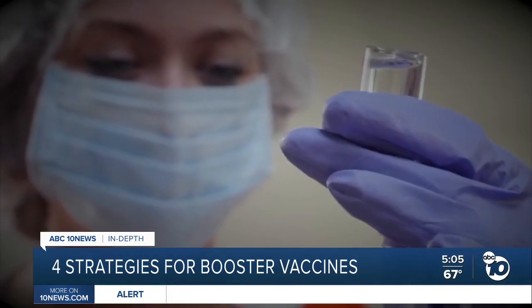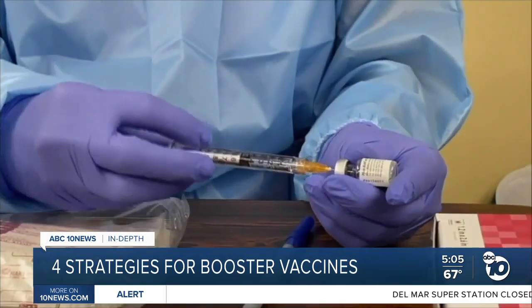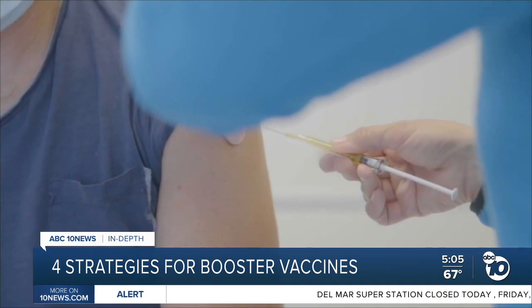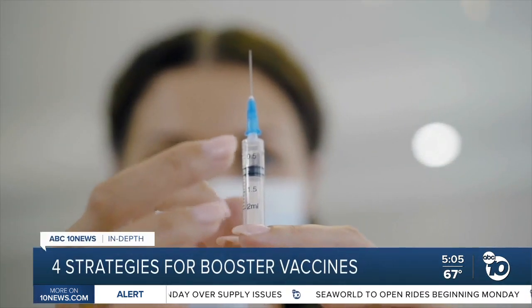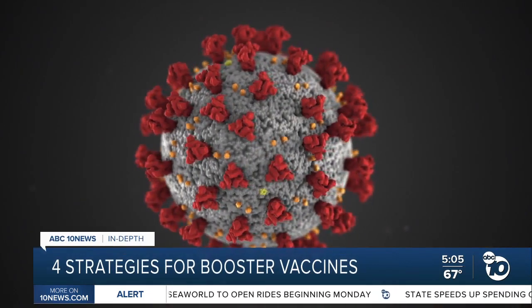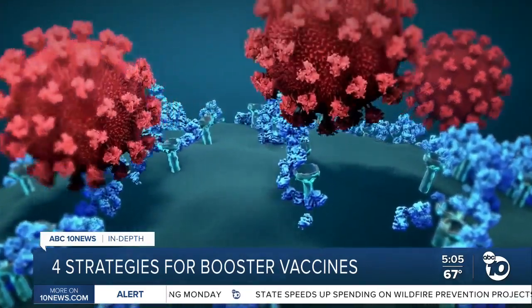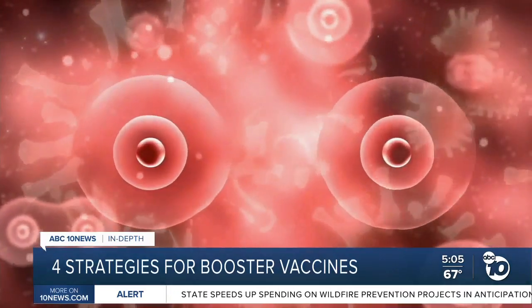The second strategy is called a strain-adapted vaccine. This is when scientists come up with a new recipe specifically for a variant. "The fact that we can take an mRNA vaccine and just immediately reprogram it with a new variant is an interesting concept, and I think is one of the major innovations in terms of vaccine development." Pfizer, Moderna, and J&J are all working on shots with recipes tailored to the spike protein in the South Africa variant. But what if a country gets hit with a different variant, or the virus mutates again?